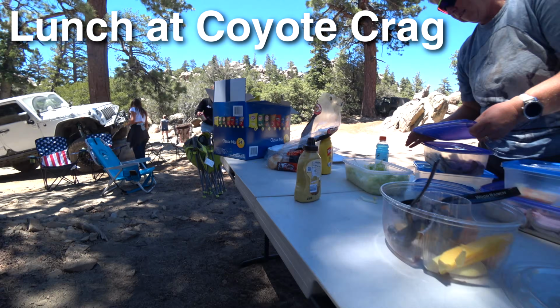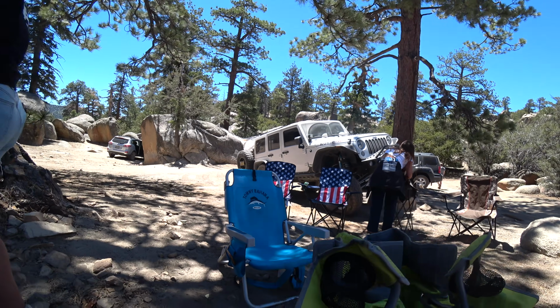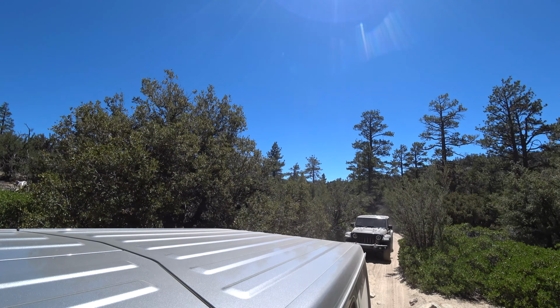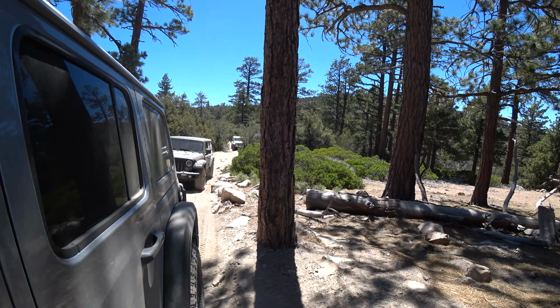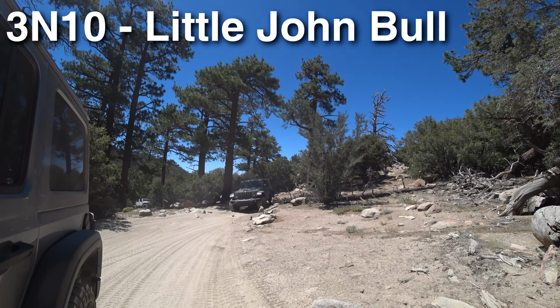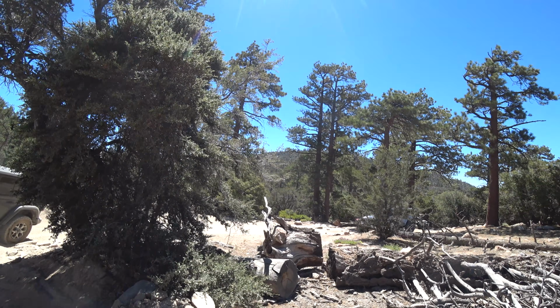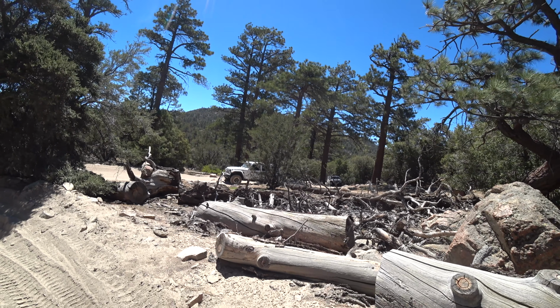We decided to stop and have lunch at Coyote Crag, which is right off the squeeze trail, and it's right at the squeeze. It's a very pretty spot, very beautiful, great scenery, and you get to watch people climbing up the trail. After lunch, we decided to head over to Little John Bull because we had the extra time. We wanted to hit a slightly harder trail, and the group seemed to really like it. Stay tuned and see how the stock Jeeps do.